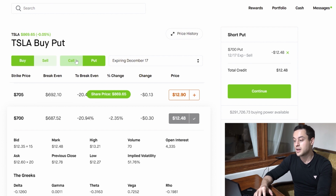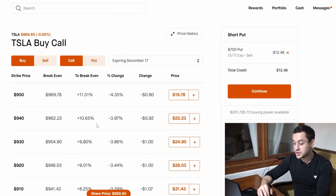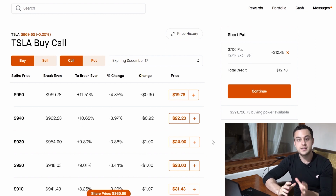Now, the other thing that I need to do is I need to go buy the call option. So I'm going to buy call and I'm going to scroll up. She said 930, but I kind of see an issue here. Do you guys notice the issue? It's $24.90. It costs $2,490, but I'm only collecting $1,248. So for the people that want to be really bullish and have an option that is near the money, 930 looks fine. However, I did say in this video that I'm going to be opening up a risk reversal trade that is pretty much zero cost.